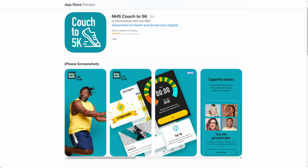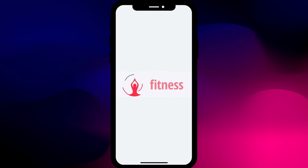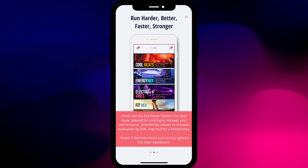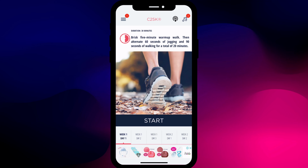I couldn't find the original NHS version of the app, but there are now several alternatives offering the same concept, and my recommendation is this one from Zen Labs, available on iOS and Android. There's no introduction with this app, there are no questions to answer or measurements to fill in. After a quick plug of its premium subscription, which you can ignore, you'll land straight on the home screen.